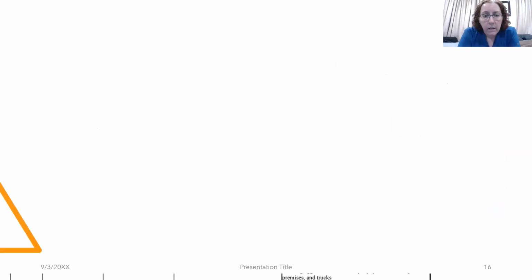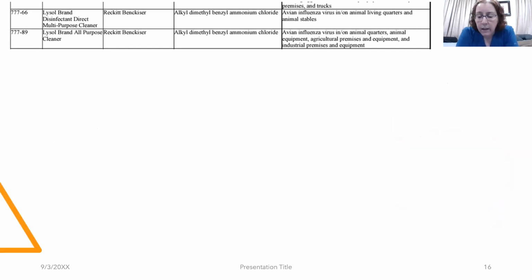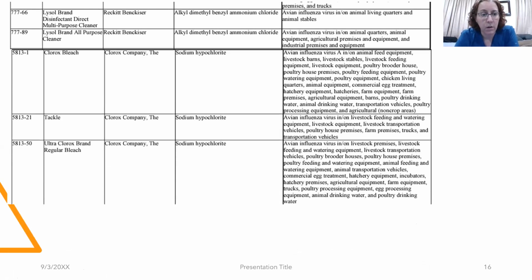So there we go. I went looking online. This is from the USDA's own website of approved sanitizers for avian influenza virus specifically. And just scrolling through the list, we have such familiar names as, oh, look, Lysol, good old Lysol disinfectant, multi-purpose cleaner. So yeah, that we easily find at the grocery store. And then next up, good old Clorox bleach, sodium hypochlorite. Used correctly, Clorox bleach is fine to use.